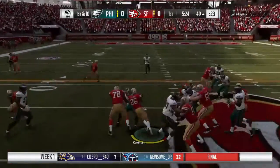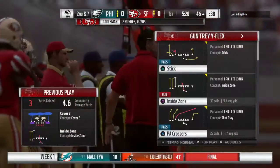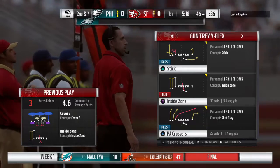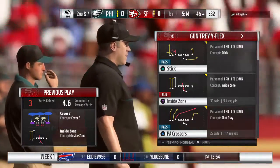Running game working. They'll stick with it on first down. And across the midfield stripe into Eagle territory. Give them 3 on first down. It'll set up a 2nd and 7.